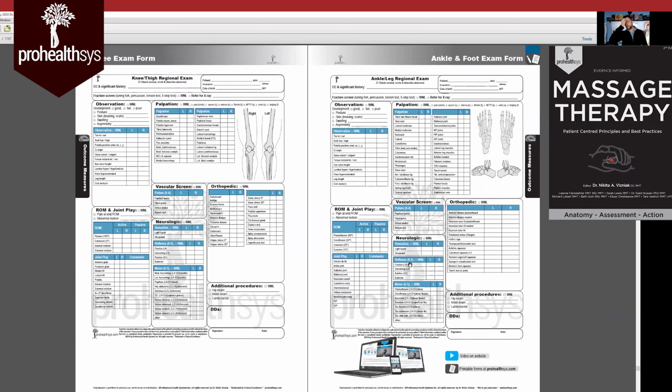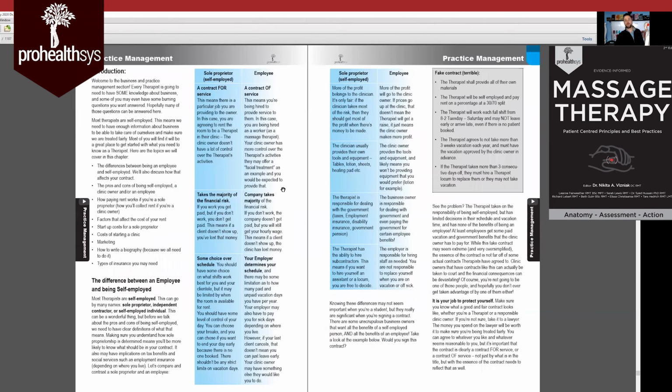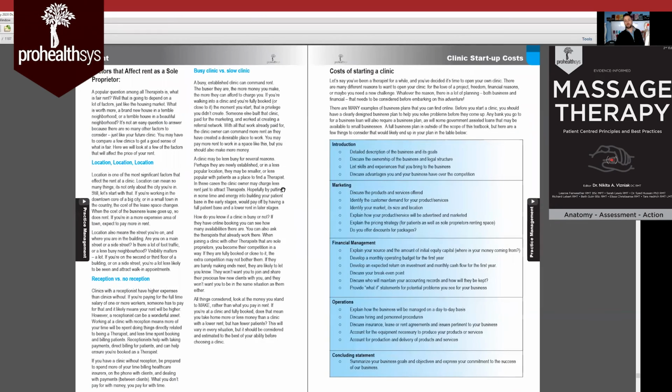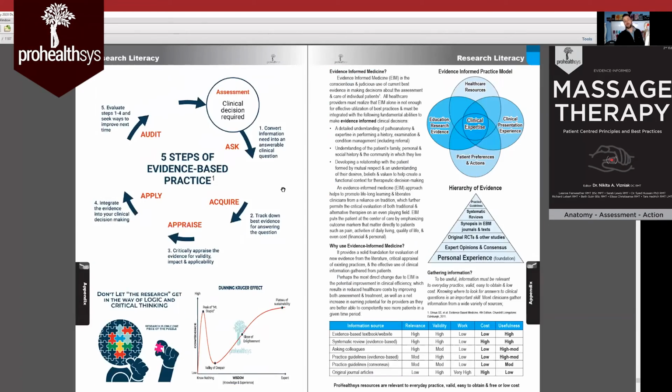I've got a number of doctors down in the US right now. Amy Watson is one of them, actually. She just messaged me this morning, and she's converting these over to be usable in Jane. So all of these forms will be available in Jane as kind of a playbook for people to follow. What are the key things I should be evaluating when I'm doing my assessments? And then this is the layout for the treatment room, management, practice options, how to start up a clinic, marketing, biographies, insurance that you need, and a business plan.